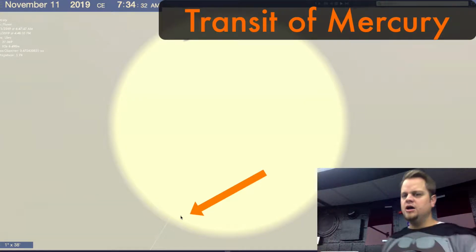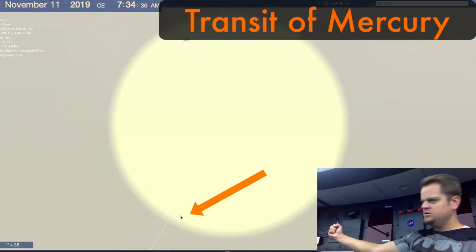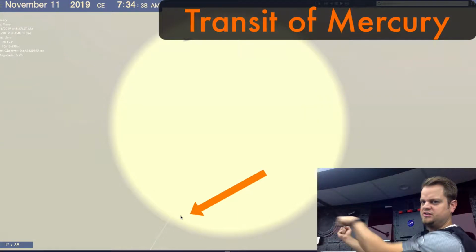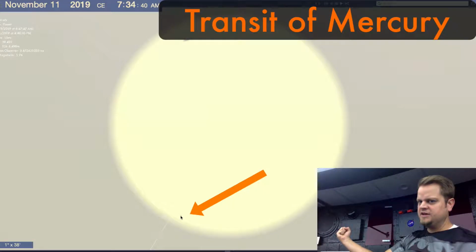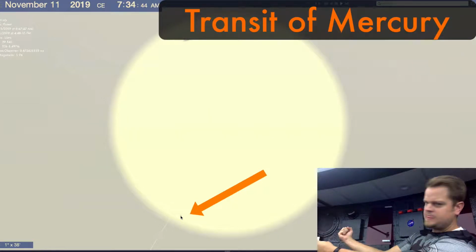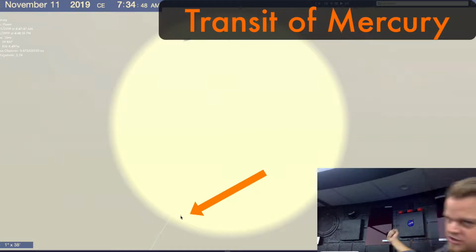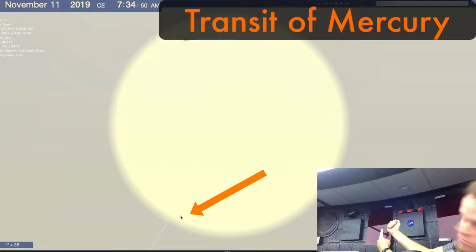See, if my head is the Earth and my fist is the sun, Mercury is revolving around the sun, okay, faster than we're revolving around. And every now and then, it actually gets in between. Here, let me do it this way. You are now the Earth. Mercury is my finger.